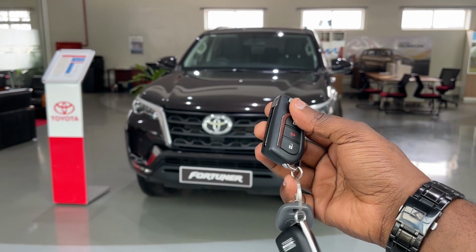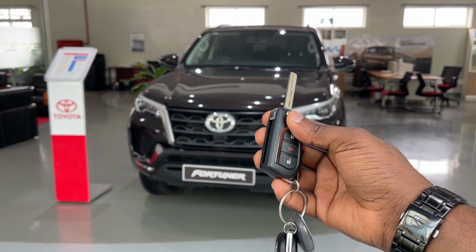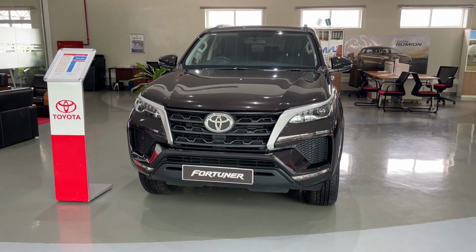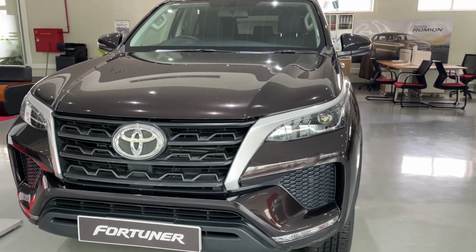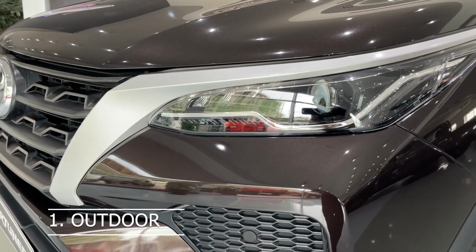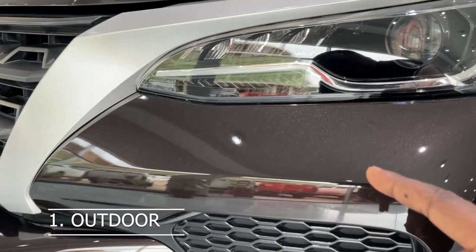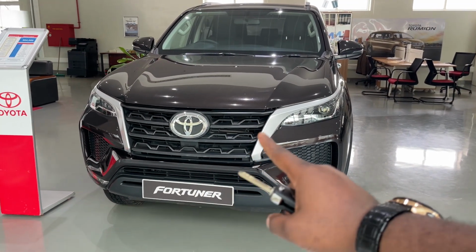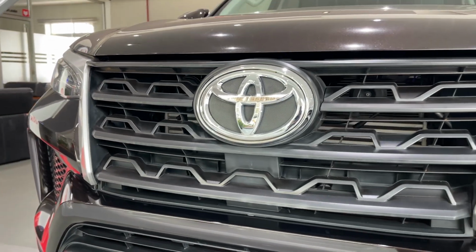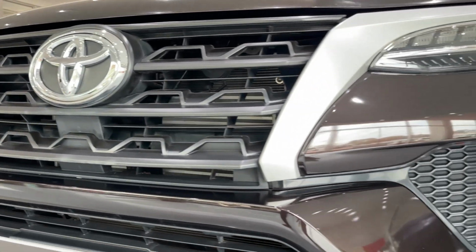Look at this key. You just press here and the key pops right up. Let's go. Looking at the front of this car, you can tell that it has an aggressive look. It has running daylights which make it look really beautiful when it's on the road. I can see it has fog lights, a big grill here that allows in a lot of air to cool the radiator, and then some fake vents here.